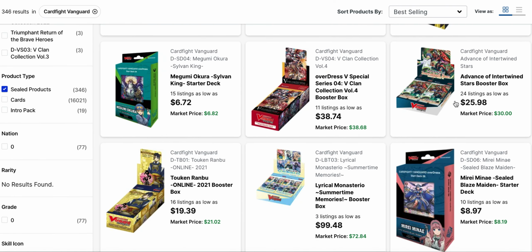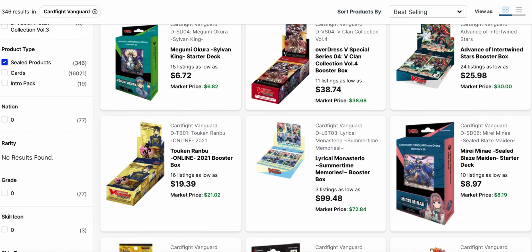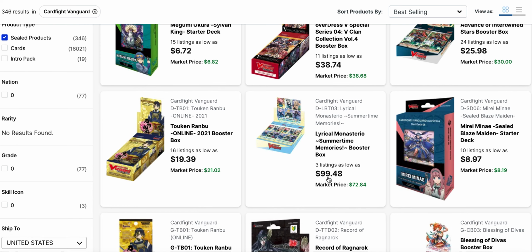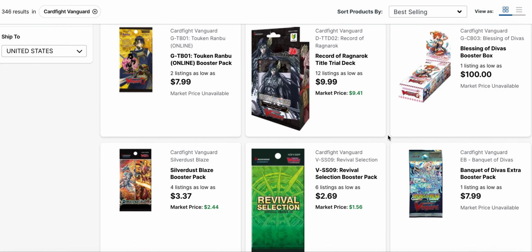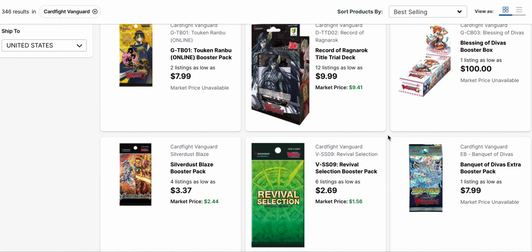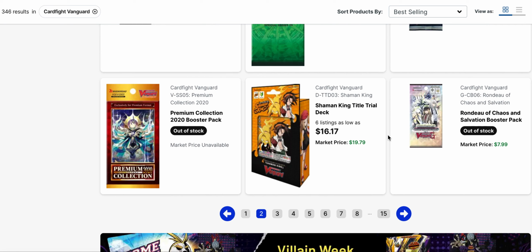Advance of Intertwined, I mentioned this before, how this was also under MSRP, and overall is overprinted from what I can speculate. But set 3 of Lyrical, $100? No, thank you. Blessing of Diva, that's a different era altogether. And we'll stop at the second page here, ending it off with the Shaman King trial deck.